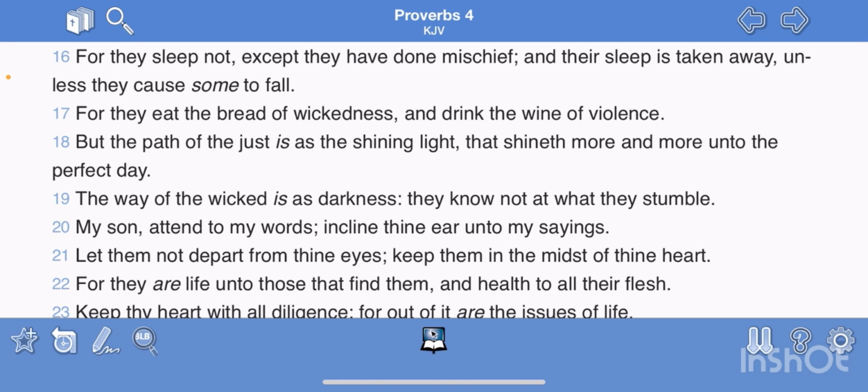Excuse my French. This is the book of Proverbs, the 4th chapter and the 16th verse. It says, "For they sleep not, except they have done mischief, and their sleep is taken away unless they have caused some to fall."